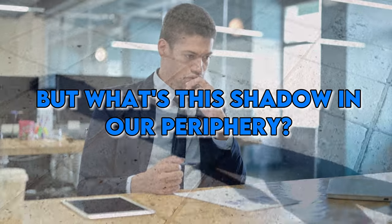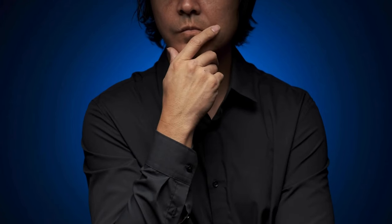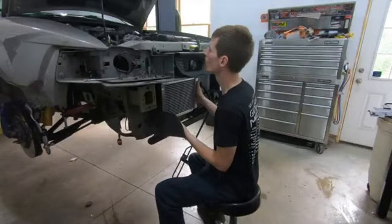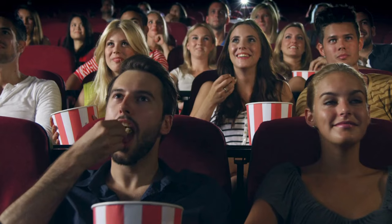But what's the shadow in our periphery, the sneaky oil cooler gasket? If this component had a personality, it'd be that quiet character in whodunit movies, often overlooked but with secrets that could twist the tale. Though it may seem minor, many a car's tale of woe can trace its origins back to this tiny traitor. Testing the oil cooler's loyalty involves a sequence straight out of a heist movie.